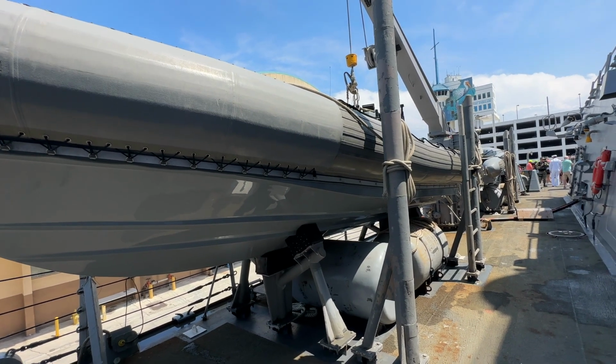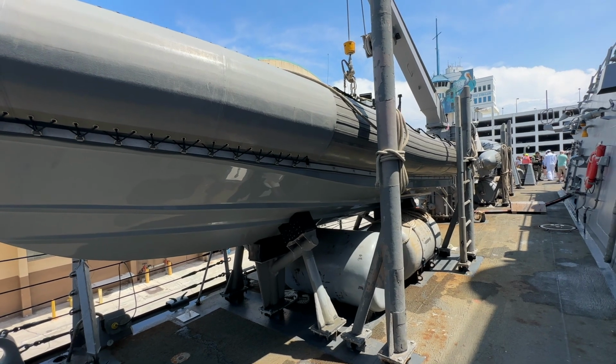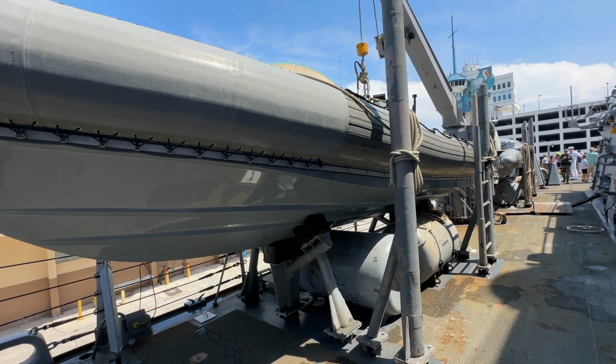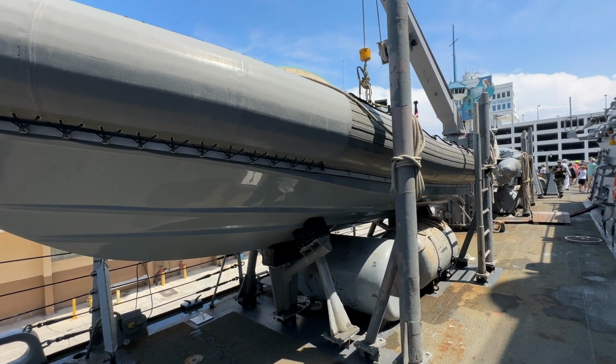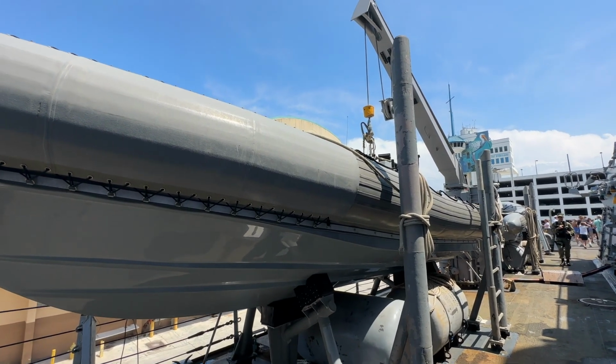How long would it take to actually get this from its position now into the water? So if they're hustling, not very long at all. Our deck department is really good at what they do, so they can have these out and down relatively quickly.